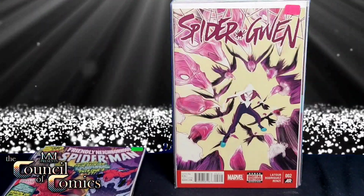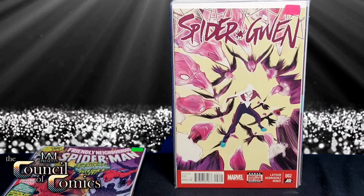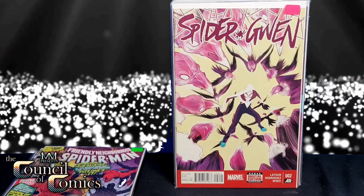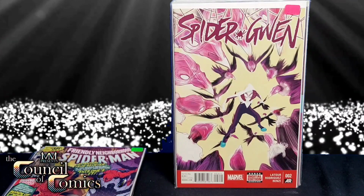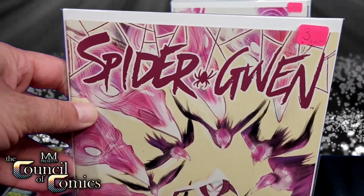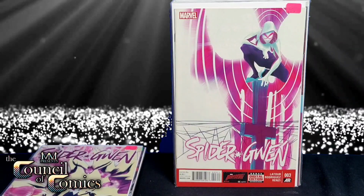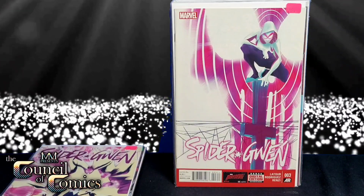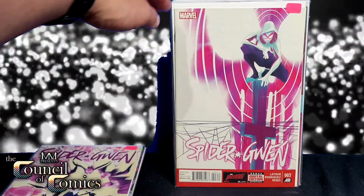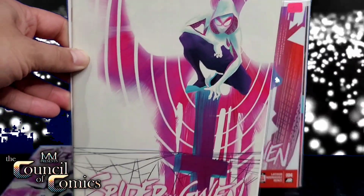All right. Spider-Gwen from 2015. Issue number two is a $3 book, but we're gonna go up in some prices because for some reason the other books seem to be more valuable. So this is issue number two of her first ongoing solo series. Only a $3 book, but issue number three is worth $15. So that's a big jump. No special keyness about it, but it just is. So issue number three, very nice.